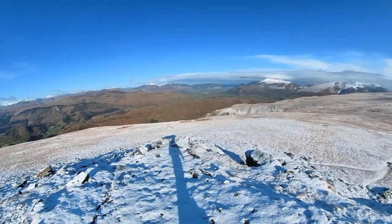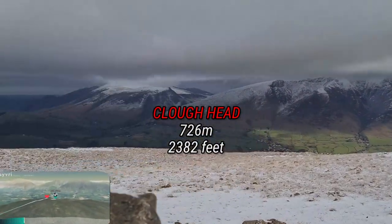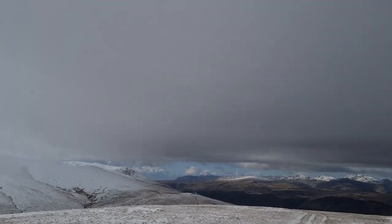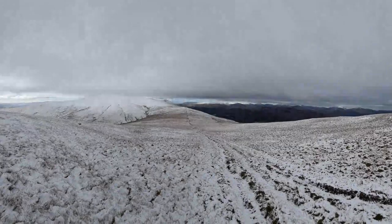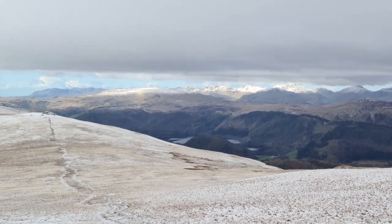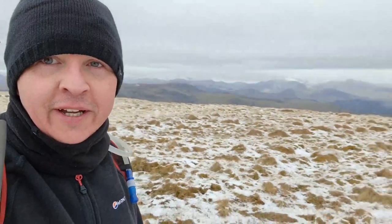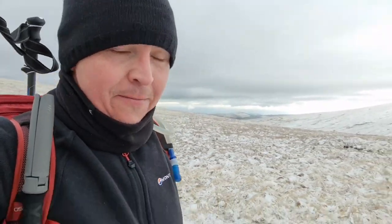Some cracking views of Skiddaw. Look at that cloud and the shadows on it. Here we are, trig point. It's a lot windier up here. Calfhow Pike, you can see there before we start going up Great Dodd. Just turn around and look over my right shoulder, and it looks like the weather's going to be closing in a bit. So, us northerners, like we do, probably time for a big coat instead of the fleece.